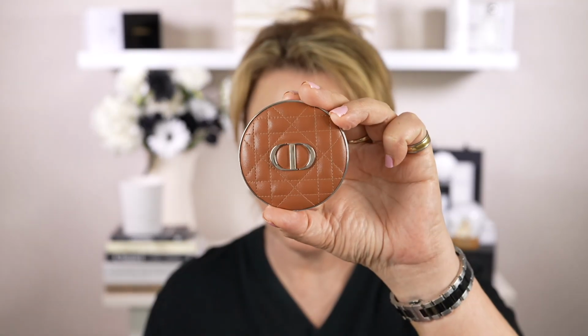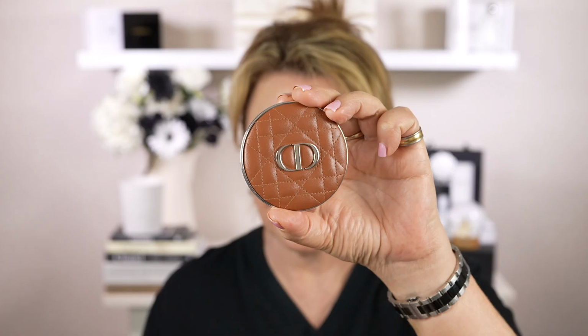So I didn't get the deepest shade, which is intense. I got the middle two shades, but even with the intense shade I don't think it would suit anyone or show up on anyone with deep skin tones. So I'll just show you what the packaging looks like close up.